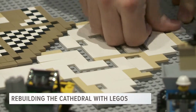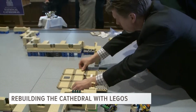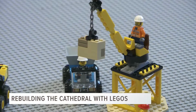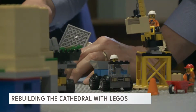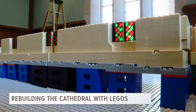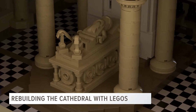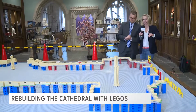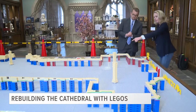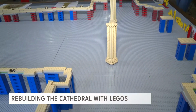How it works is people come in and they pay $2 a brick, so if you give $20 you get 10 bricks, and then you work with our volunteers to place them on whatever module they're building at the time, whether it's a column or a window or a piece of wall or a piece of flooring. The good thing is there are volunteers here to help guide this, because what a tremendous project this is going to be. Just one of these columns right here has almost 700 pieces to it.